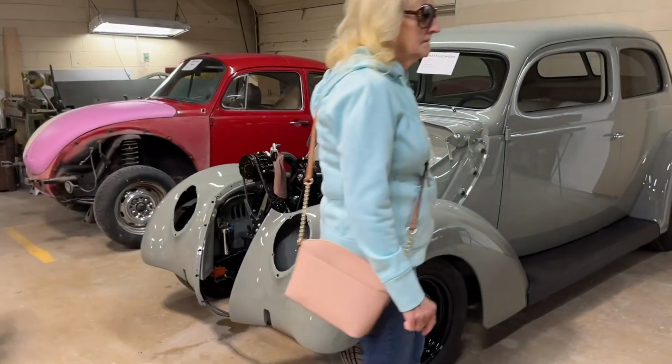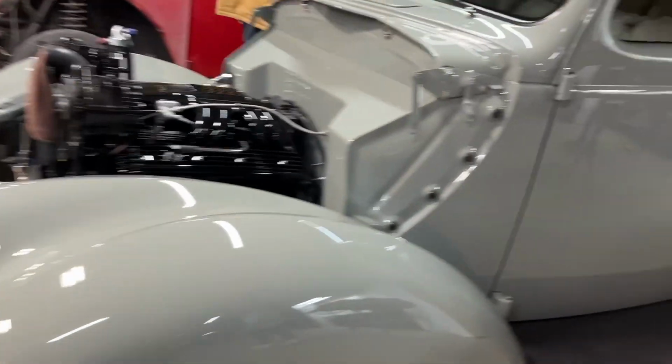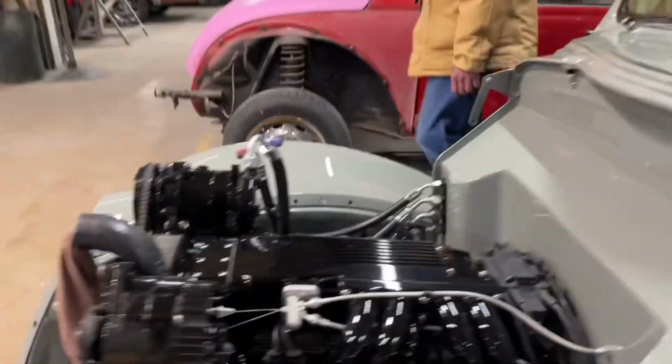Ooh, look at this right here. That's why they get $10,000. Look at this right here. Love this color. 37 Ford sedan. Whoa, we. You're getting to see a lot of stuff. Look at this. Look at the engine. LS. Air conditioning. Oh, my God.